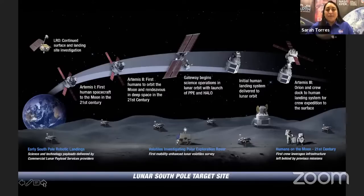So we have three phases of Artemis, and one of the things that I like about this diagram as we're talking about the different phases is that the first phase is really getting that first human spacecraft to the moon in the 21st century. And then Artemis II will be the first humans to orbit the moon and rendezvous in deep space. And then phase three is actually where Orion and the crew will dock to human landing systems for crew expedition to the surface. That's what we're going to be talking about today when we talk about a gateway.